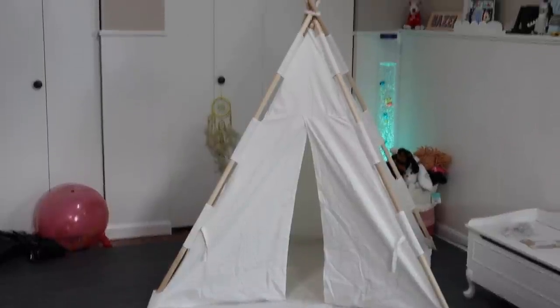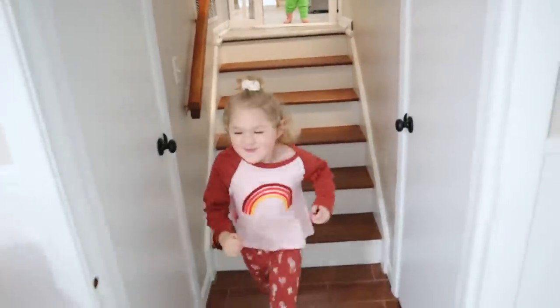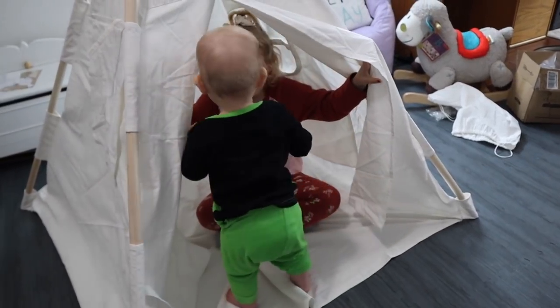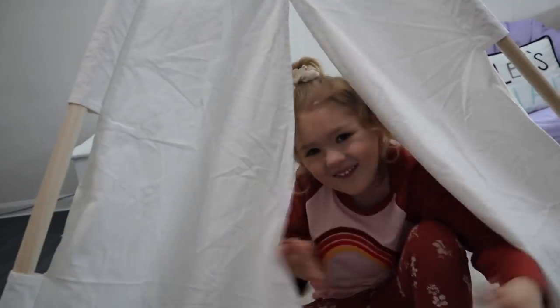Now it was time to get Graceland from school and surprise her. So this was the first thing she came home to, and she was so happy. Hazel even wanted to join in on the fun, and I know these girls are gonna have so much fun in this tent together, because like I said, they are tent lovers.